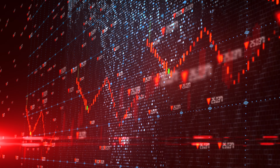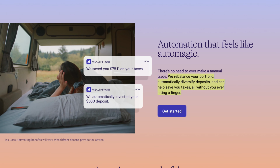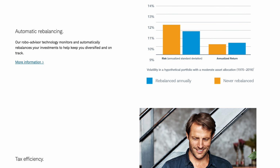Both of these platforms will automatically rebalance your portfolio, which basically means that if one asset goes way up, or maybe another asset goes way down in value, then they are automatically going to buy and sell in order to rebalance your portfolio and make sure that they are staying within the investing parameters that you originally decided on.